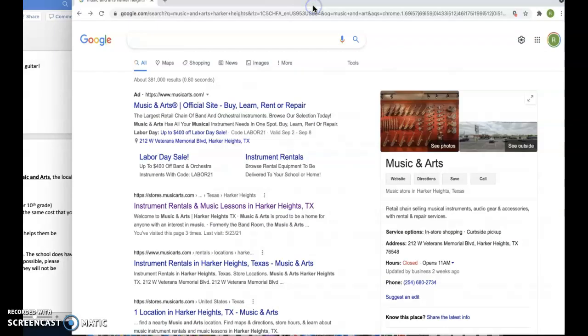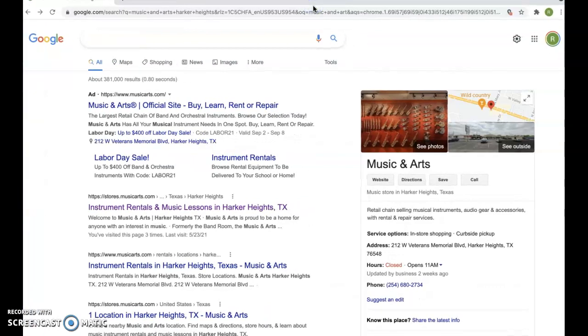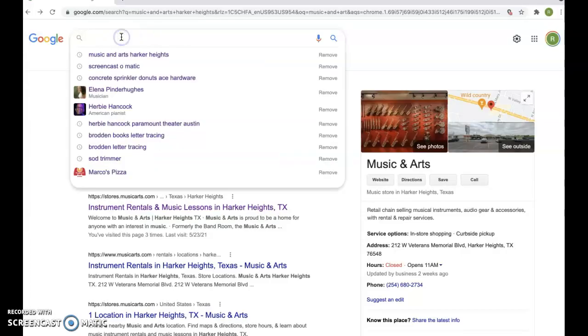Just gonna walk you through how to navigate Music and Arts. There are partners that help us get students quality instruments. As I mentioned, some of the pros of using them and some of the cons of going with some of the other options are in the letter that was attached to this email. But I'm just gonna walk you through how to see what's going on with Music and Arts and how to get the instruments.